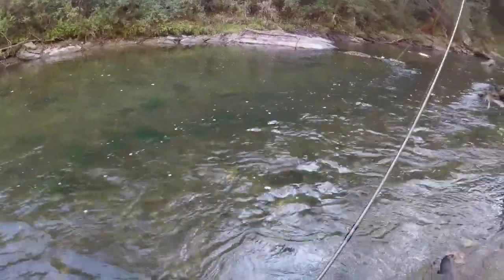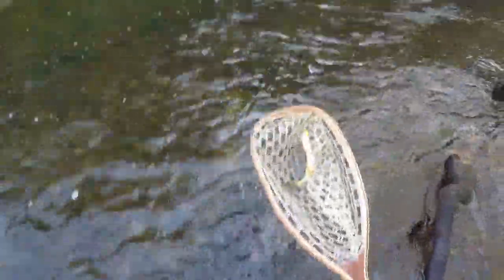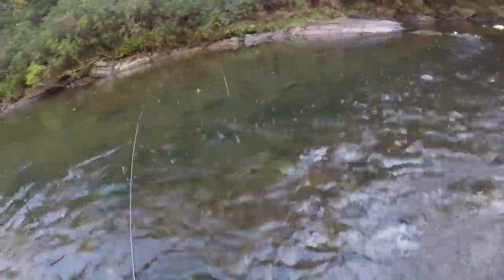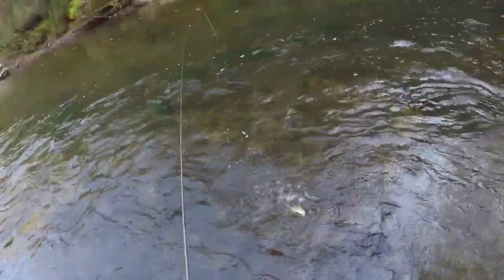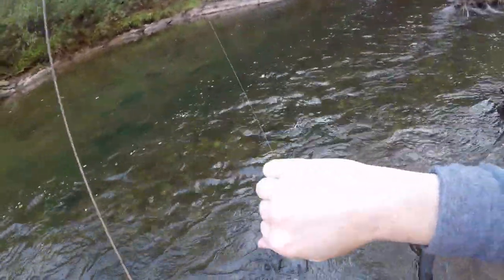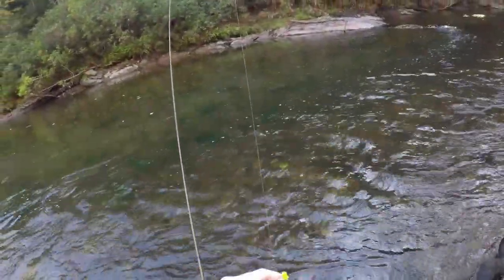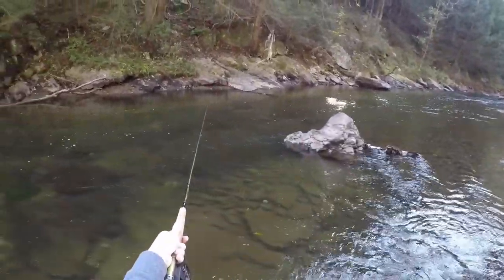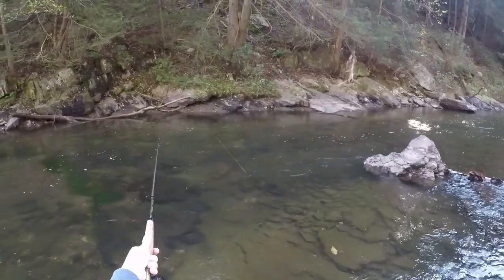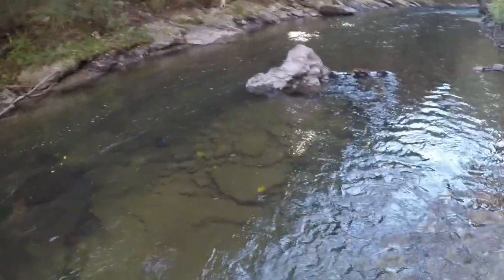Got a decent little brownie across the current, sitting in the slower water. And in the net, he just took the soft drift of this mott fly and whoop, decided that was good enough for him. So probably only about 7 or 8 inches, so not a huge fish, but a fish nevertheless. One of which comes off easy, and back he goes. Oh, came off.